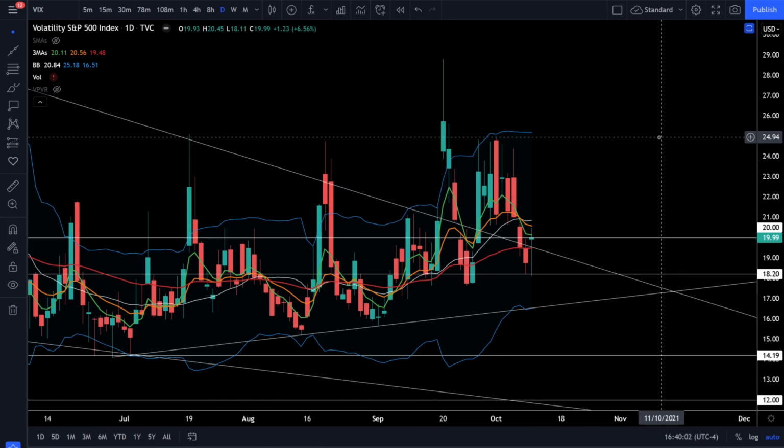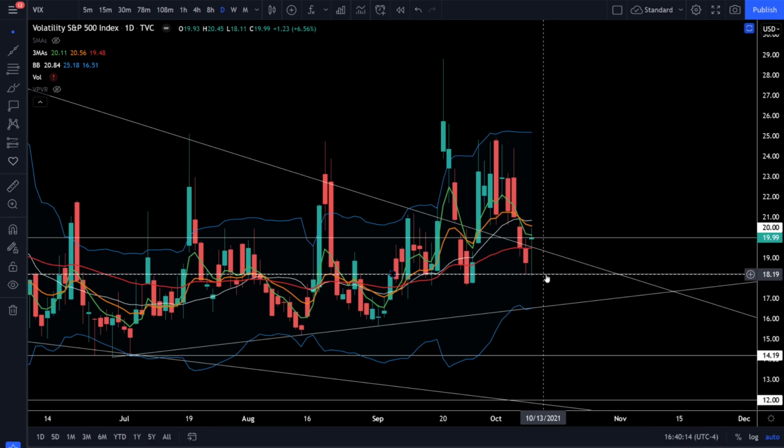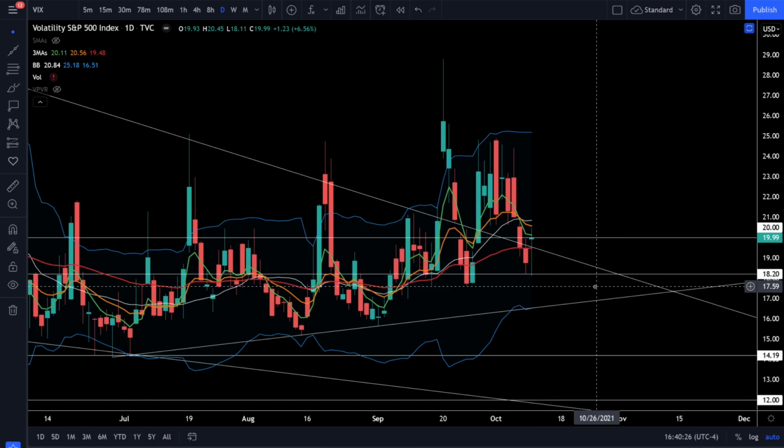On the VIX, we were up over 6.5% today, and we see the VIX closing right around that level at 20. Remember, the VIX above 20 means we're likely going into a deeper stock market correction, and the VIX below 18.2 tells us we're likely going back into a bull market. So the VIX is in this decision territory if it's going to break back out above 20 or get crushed back down below 18.2, and you really can't look at this chart and make a call in either direction.